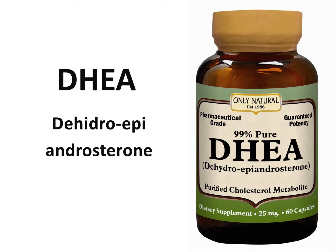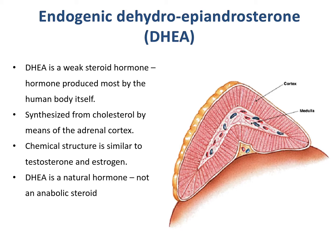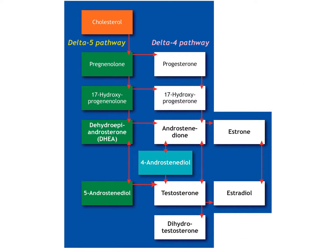DHEA. DHEA is a weak steroid hormone that is produced by the body naturally. It is synthesized from cholesterol by means of the adrenal cortex. The chemical structure of DHEA is similar to testosterone and estrogen. DHEA is a natural hormone, not an anabolic steroid, and therefore falls under diet supplementation. Here one can see that DHEA and androstenediol are predecessors of anabolic steroids.